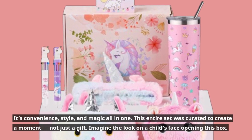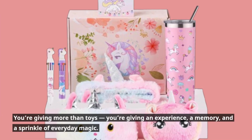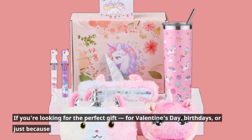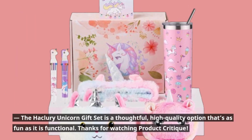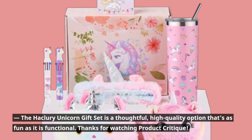Imagine the look on a child's face opening this box. You're giving more than toys. You're giving an experience, a memory, and a sprinkle of everyday magic. If you're looking for the perfect gift, for Valentine's Day, birthdays, or just because, the Haclury Unicorn gift set is a thoughtful, high-quality option that's as fun as it is functional.